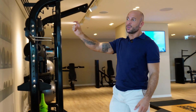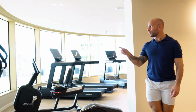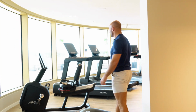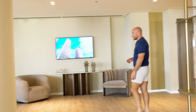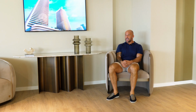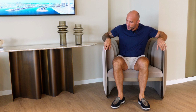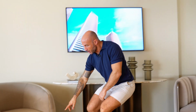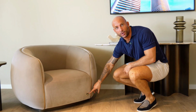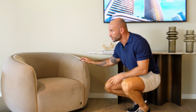And of course, on the perimeter of the gym is where you have all the cardio. So you have the treadmills, the stepper, and it gives you an incentive to do cardio with views over towards the Palm Jumeirah. And then once you finish your set, you can literally sit back and take in the surroundings. These are all branded Elie Saab furniture. So you may see there's a beautiful Elie Saab logo on all the furniture on Emaar Beachfront, Elie Saab Grand Blue, with all the brushed copper.